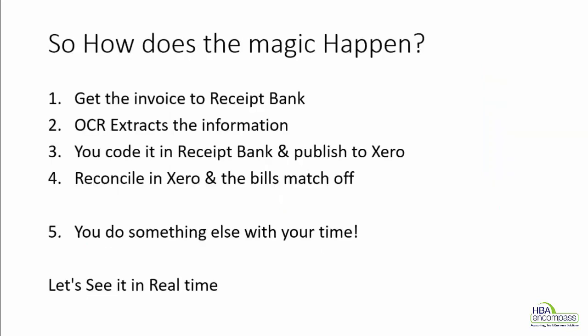So how does the magic of Receipt Bank happen? The first thing is to get the invoice into Receipt Bank. There's many ways to do that. OCR, optical character recognition, extracts all the information off the invoice. So I'm talking the name, the date, the amount, the tax details. You need to go into Receipt Bank and actually code it. Now, if you link your Receipt Bank to your Xero, it'll use the chart of accounts that's there.